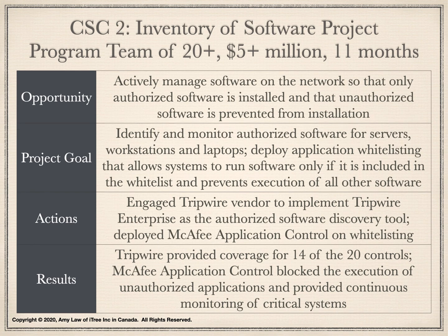Critical Security Control 2 is the inventory of software. This project offered an opportunity to actively manage software on the network so that only authorized software was installed and that unauthorized software was prevented from installation. The project aimed to identify and monitor authorized software for servers, workstations, and laptops. The project would deploy application whitelisting that allowed systems to run software only if it is included in the whitelist and prevented execution of all other software.